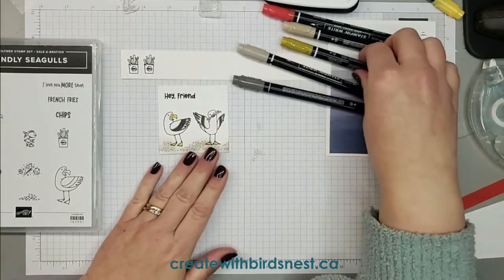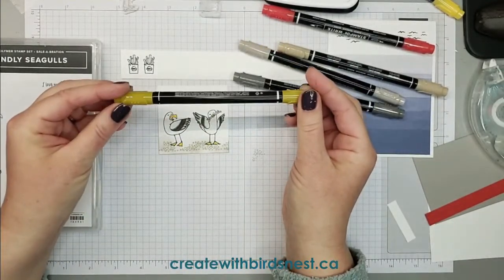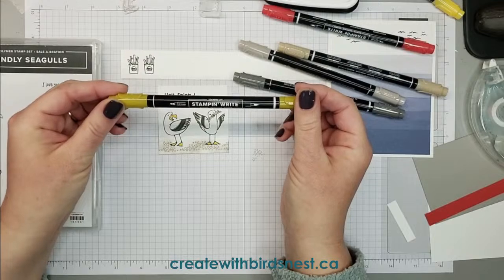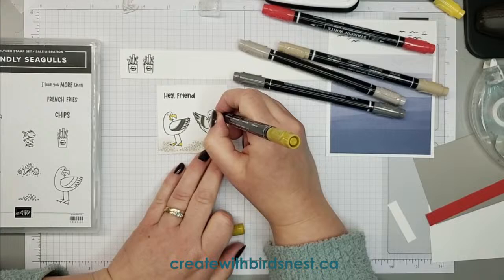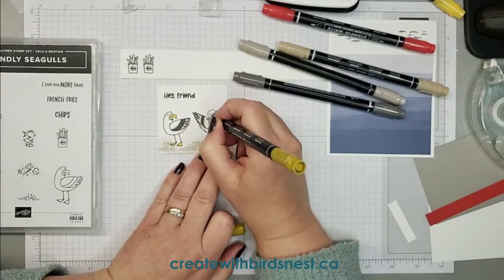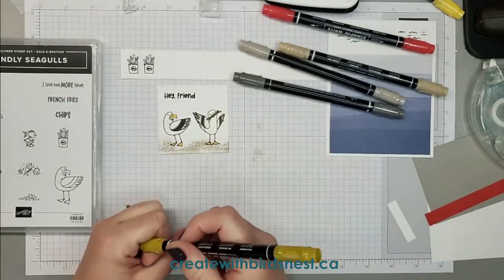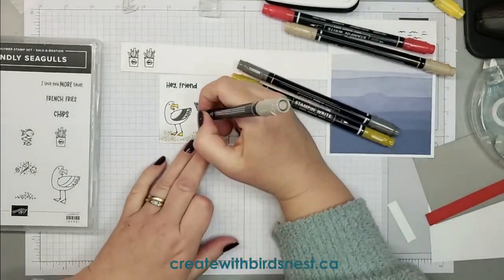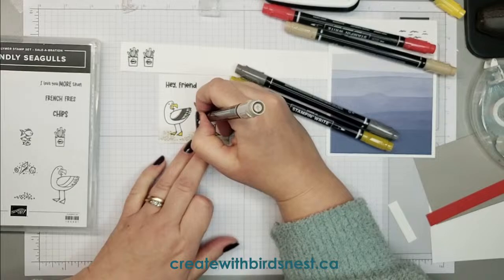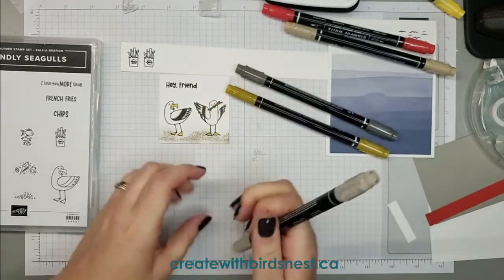Now we're just going to color his French fries. And the color that I've been using to color my French fries when I use this stamp set is Wild Wheat. You could use Crumb Cake, you could use yellow, you could use whatever color you want. But I just thought the Wild Wheat gave it a nice golden French fry look. So we'll color those. And then, oh, I think I want to add a bit of highlight to his tail feathers here as well. Like that. Okay, that piece is done.